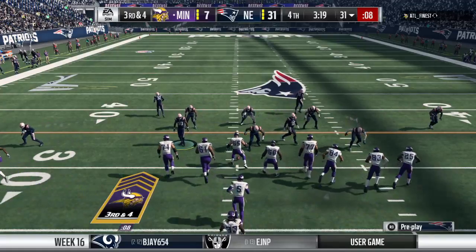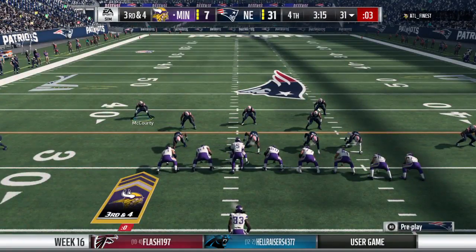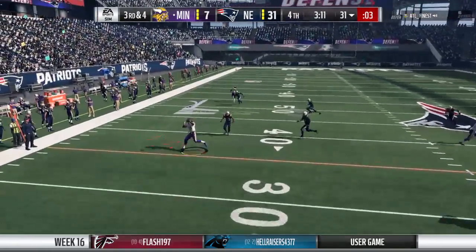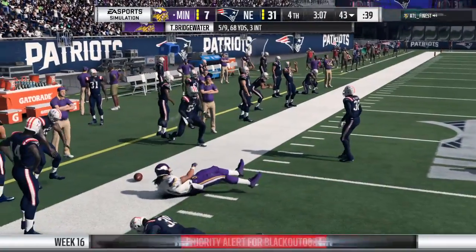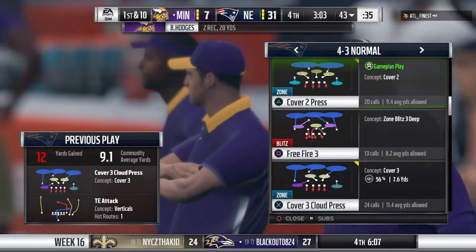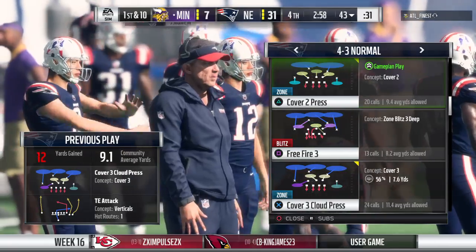The Vikings on 3rd down. A pretty woeful 0 for 5 thus far. This is 3rd and 4. Bridgewater. Throw left side complete. It's Hodges. And he is leveled. Knocked down hard. Right there at the 43. They give him 12 yards and a 1st down.